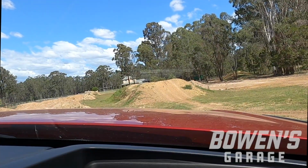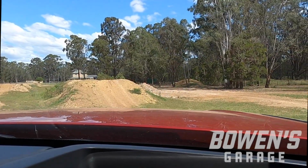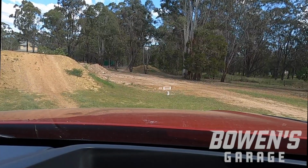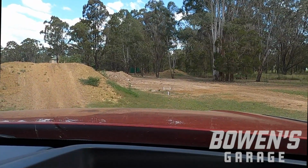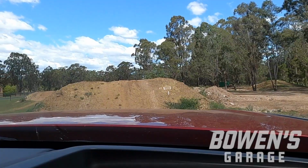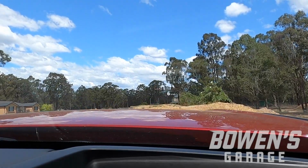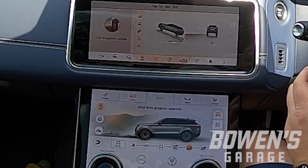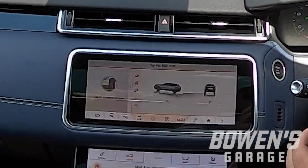So yeah, look, we've got our own little test track here. I'll tell you what, if you want to get the blood pumping, there is no better way to do that than get inside a vehicle which costs north of 130,000 and all of a sudden all you see is sky. That's steep.